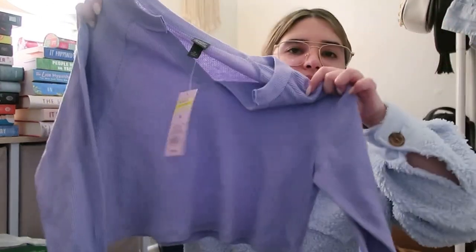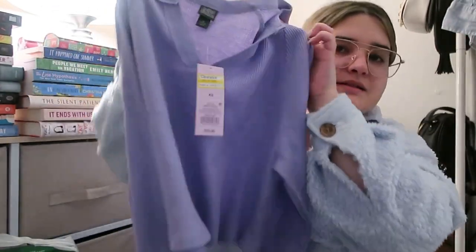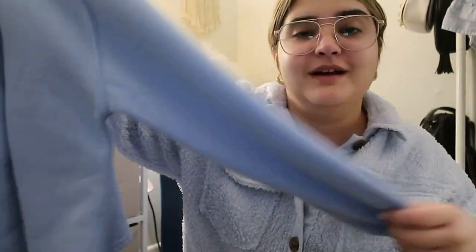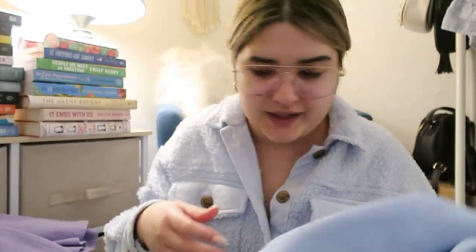So I stopped by Target and they had a huge clothing sale, so I just got this cute little crop top. It's a nice little purple color, and I got a crew neck sweatshirt. It's kind of cropped, but you know I love this color. I'm literally wearing a different shade of blue right now.